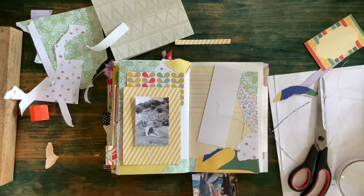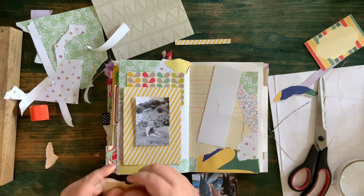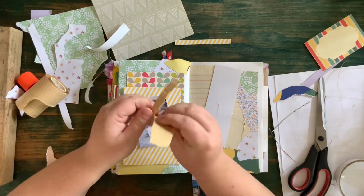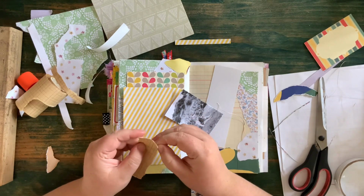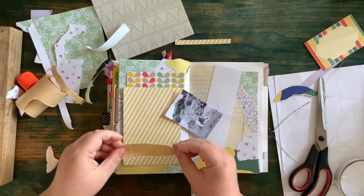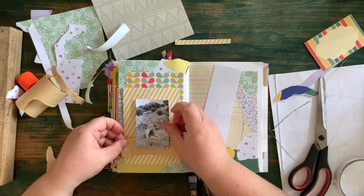So now I'm going to glue this black and white picture down, but first I'm adding some of this craft grid sort of tape underneath it, just to add something for it to sit on. I also add a little label on this side as well, because it was quite simple and it was quite a big space that I felt like I was filling up.